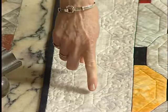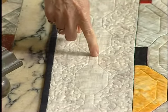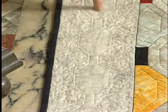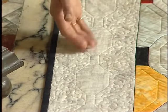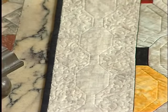So I made a plastic template which I laid on the border and drew round it with a chalk pen so that would come off, and then I quilted. So let's have a look at the quilting. You can see that I've got the same shape, but I've just elongated it here and used it as a border design, and then stipple quilted all around it so it echoes the design in the centre.